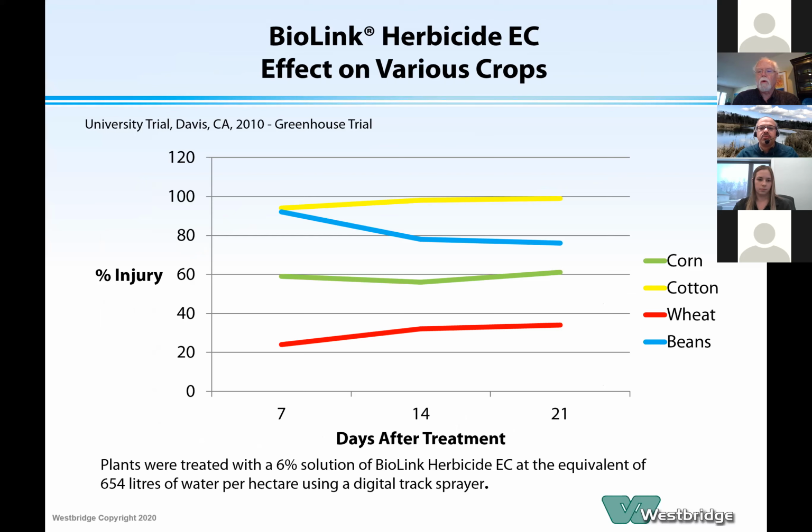So when you are working with, say, corn and beans, you want to be working with a shielded sprayer on that so you don't get it on the crop. And then on the wheat, a lot of times we do that as a pre-emergent on the wheat.